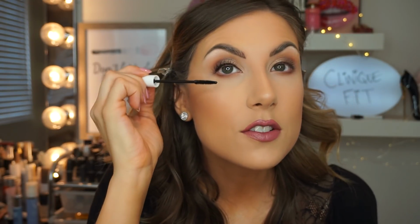I like this brush because you can get right into the base of the lash and wiggle it up because it's so thin and it's not messy at all. It's doing a great job at adding volume to my lashes, some length, separation. I guess because this is a gym mascara, or however you want to say, like a workout mascara, it's supposed to be more of a natural look, not like a crazy, going out clubbing look.